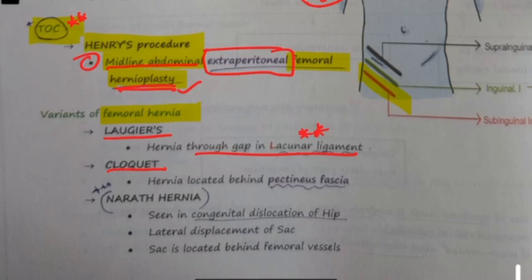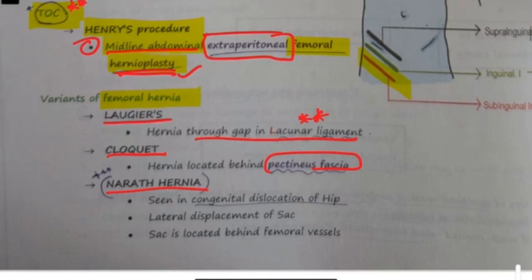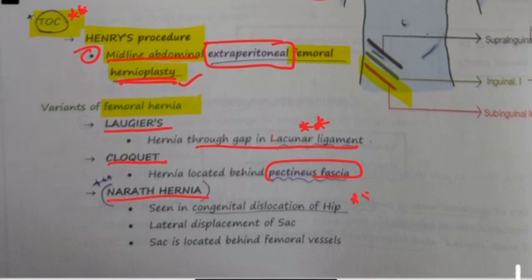Then the Cloquet hernia is located between the pectineus fascia, then it is called Cloquet hernia. And Narath hernia, this is seen in conditions like congenital dislocation of hip. In this, there will be lateral displacement of the sac, and the sac will be located behind the femoral vessels.